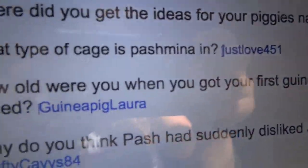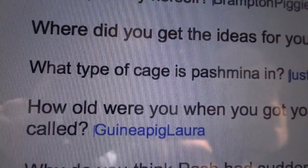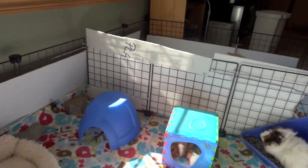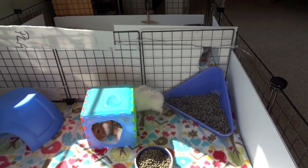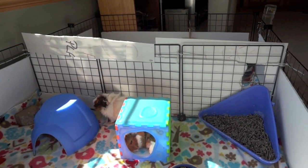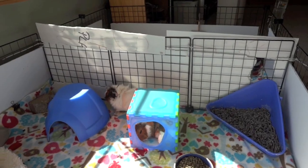Next question is from Guinea Pig Laura. How old were you when you got your first guinea pig, and what was it called? I was about 4 years old when I got my first guinea pig, and it was a boar, and his name was Rusty.